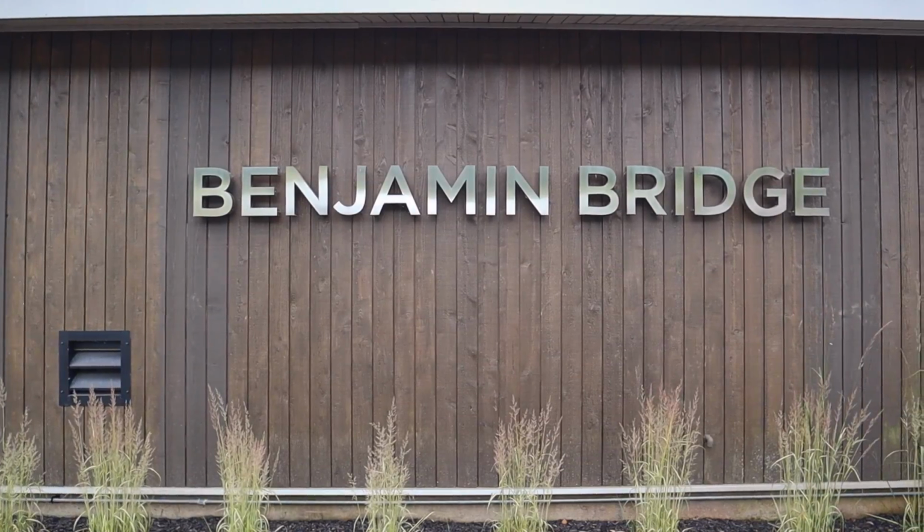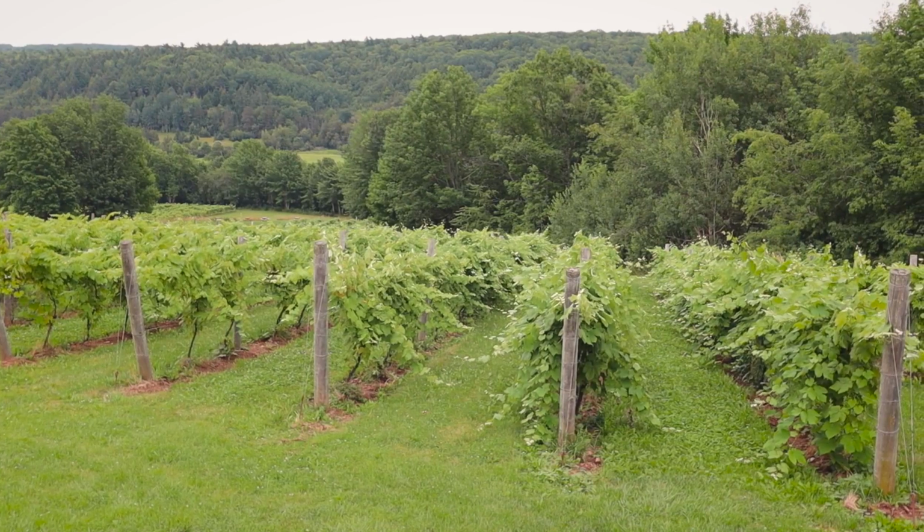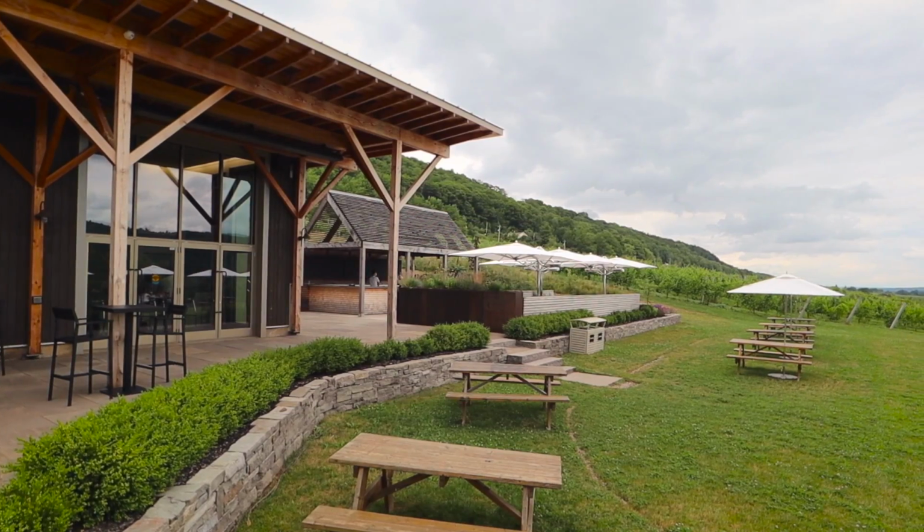It's absolutely stunning. They've done a beautiful job. It's called Benjamin Bridge. Probably one of the most recognized internationally in terms of all the wineries around here. They do wonderful, wonderful sparkling wines. They're really well known for champagne style wines. But right now, we already did our tasting. Sorry guys, we didn't film it, but we came outside. We saved one for you.